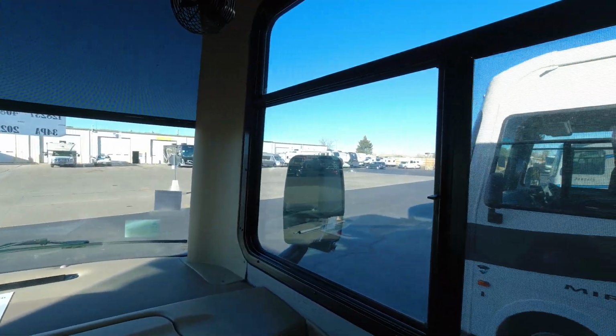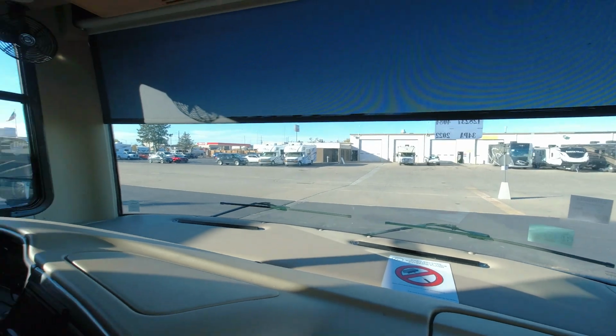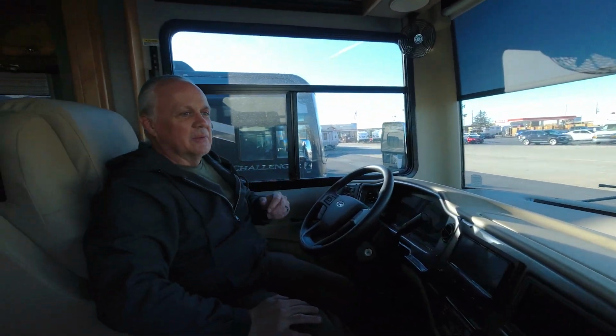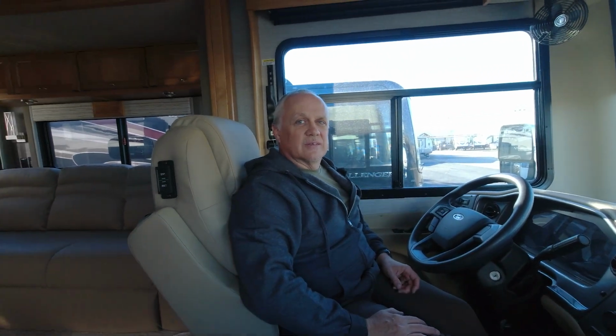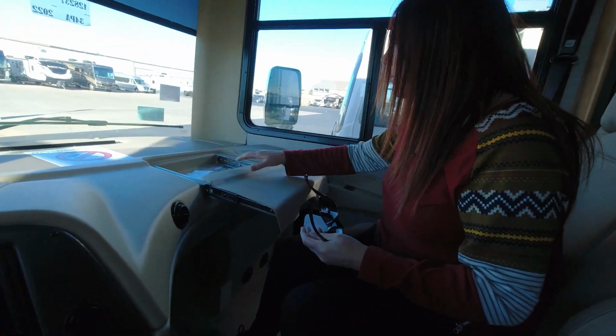Now, what's different about this rig is, because this is a gas unit, it has the gas engine up here in the front, so it's got a pretty big, expansive dashboard there. But if we decided on a Class A, we'd get a diesel pusher, right? Exactly. You've got your co-pilot command center.